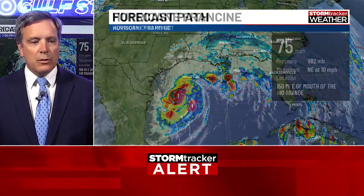Here's the new update that shows it as a hurricane. Winds at 75, pressure 982. It's moving northeast at 10, and it's just to the east of the mouth of the Rio Grande, basically the Texas-Mexico border at the Gulf of Mexico. And you can see how Francine is tracking to the north and east.